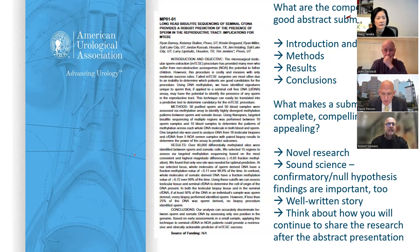You have limited words. People always ask about whether or not they should be including information about statistics. The answer is not absolutely necessary, but it's often a pretty good idea. And you really only need one sentence. For example, if you're doing clinical research and you're doing a multivariable analysis, did you use logistic regression or proportional hazards, for example? You don't have to spend a lot of time on this.